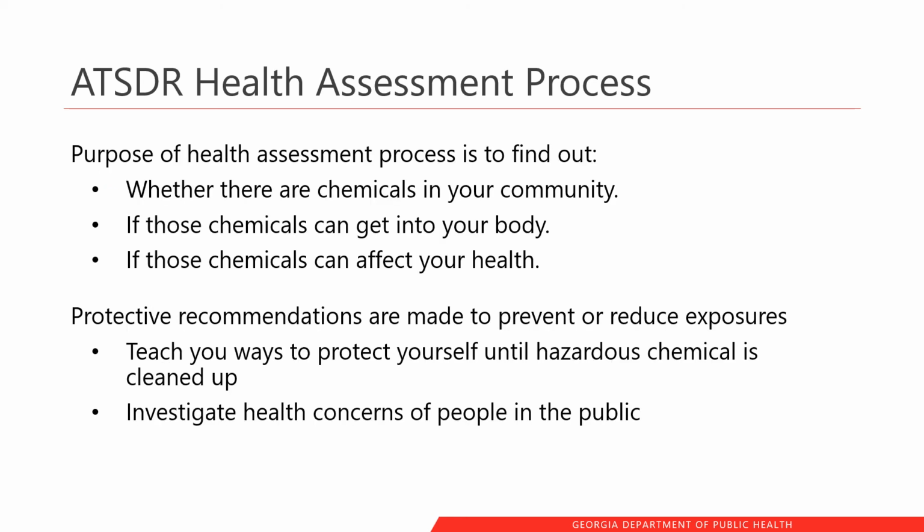ATSDR has developed a method to evaluate the public health implications of exposures to environmental contamination. The ATSDR health assessment process is a mechanism for identifying appropriate public health actions for particular communities. The purpose of the public health assessment is to find out whether there are chemicals in your community, if those chemicals can get into your body, and if these chemicals can affect your health. Protective recommendations are made to prevent or reduce exposure to hazardous chemicals. Recommendations can teach you ways to protect yourself until the hazardous chemical is cleaned up.